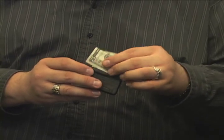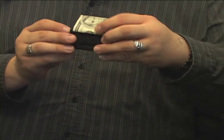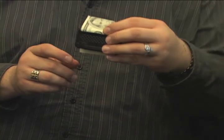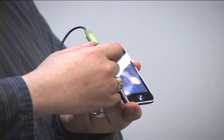We just bought a new little device that identifies paper money. So I'm taking a bill, and there's a little slot right in the front here, and I'm just gonna put it right in, and I press the button. It's a $5 bill.